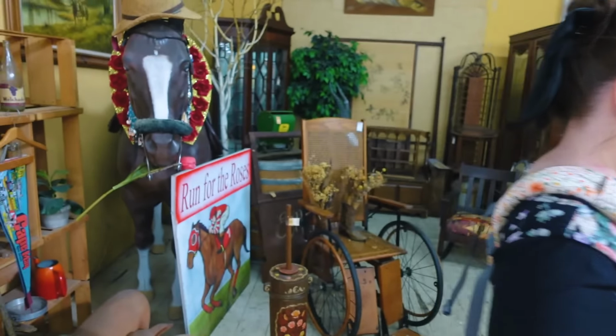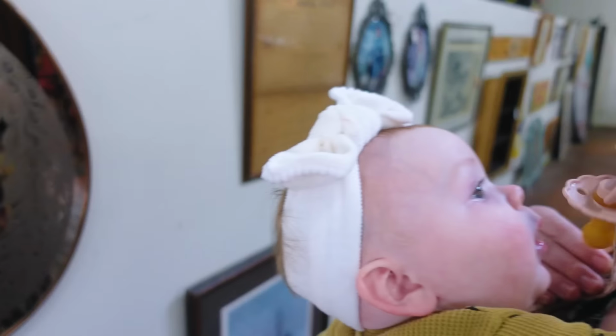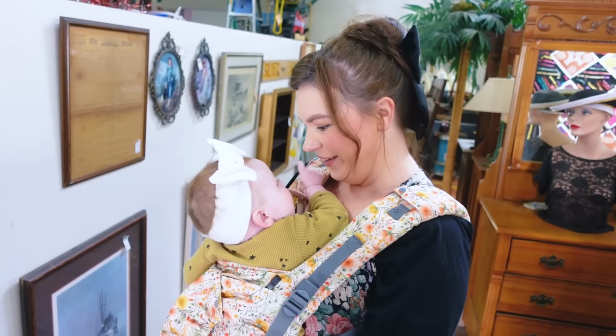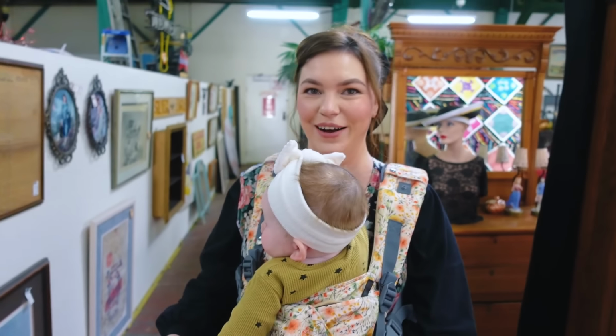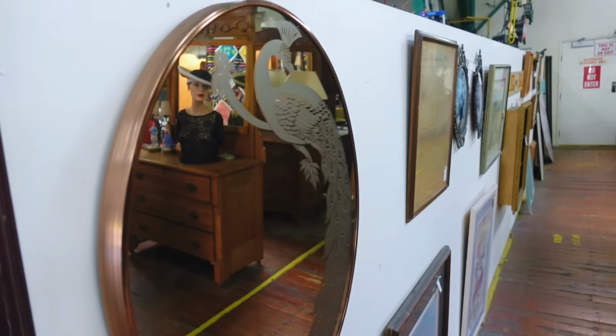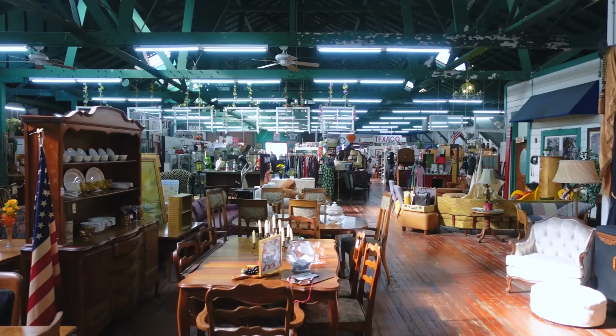Oh my goodness. You're just flipping out because I have lipstick on, huh? Just keep touching my face. I know. Mommy's got lipstick on. I had my hair and makeup done when I got her up, and she was like, is that my mom? Yeah, it's pretty. $195. That looked cool in the living room. We didn't have a big mirror, though.